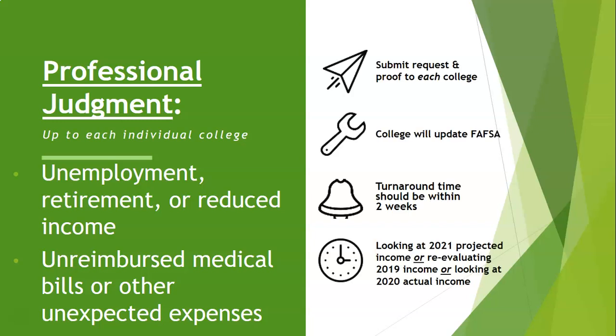What you want to do is give proof of what's going on with your family and submit a request for a professional judgment to each college that you're applying to. If it's approved, your college will update your already processed FAFSA, and it shouldn't take too long, maybe within 2 weeks. And that college is going to either decide to try to project your 2021 income, reevaluate your 2019 income, or look at your actual 2020 income. It's really up to the school. But this is a really great way to take into account what's happening with your financial aid and your finances right now, so it's more equitable.